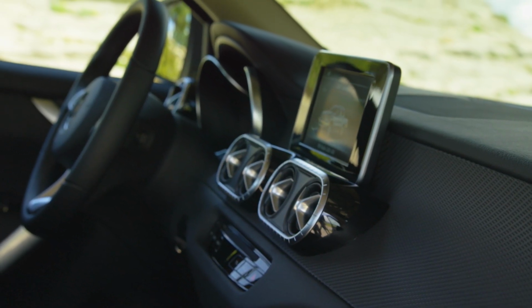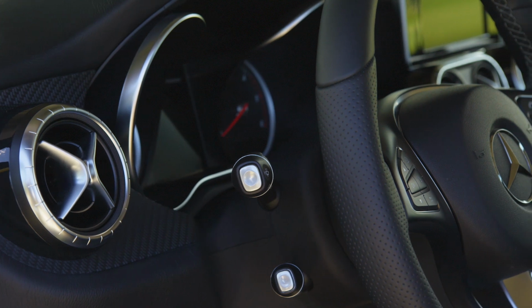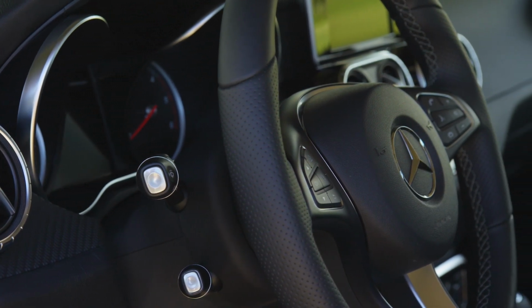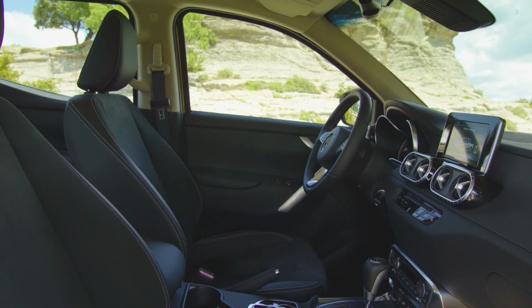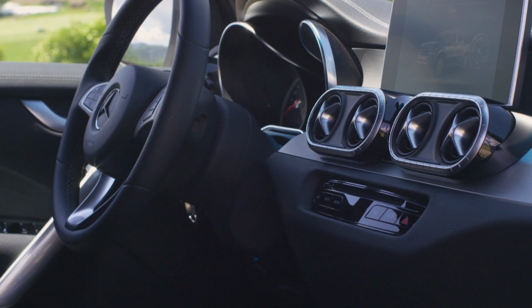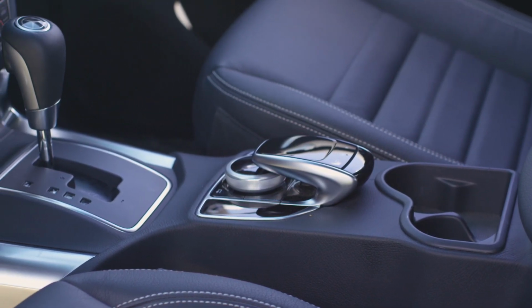Inside, there's plenty of Benz stuff going on, and the interior design team say they want this cabin to feel instantly recognisable as a Mercedes, so you get those circular air vents and a similar steering wheel to the C-Class. The screen is 7 inches, though a bigger 8.4-inch screen with Merc's command system is also available. Either way though, there's plenty of familiar Mercedes controls and switches in the interior.